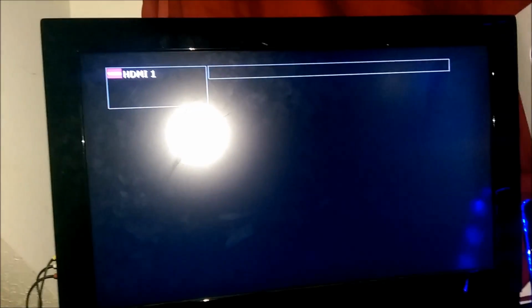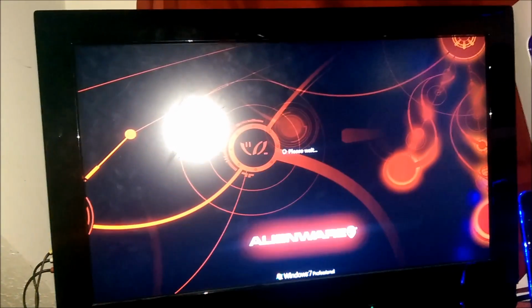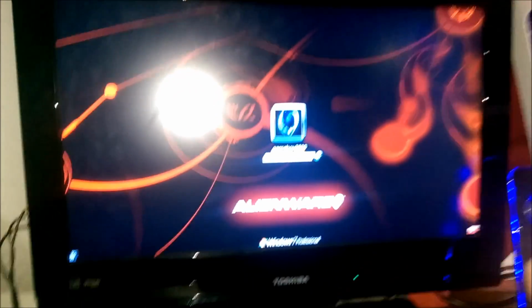I've upped the voltage probably way too much. It's at 1.65 volts. Probably deadly for the processor. If it can get past this screen, I'll be surprised. It did the last time, but then it blue screened. And with any luck, it'll do the same thing here. Yep.